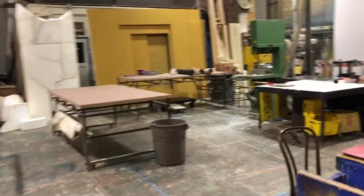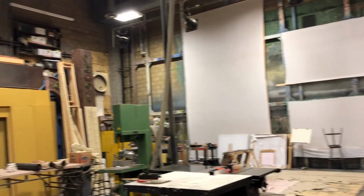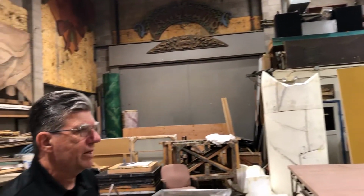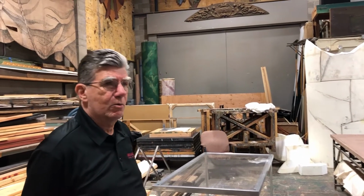This is a scene shop where all the scenery for the shows is built. Everything is supervised by the faculty or staff, but most of the work is done by the students. About half the students in here are paid to be in here and work. It's their campus job. The other half of the students that are in here are doing it for class credit.